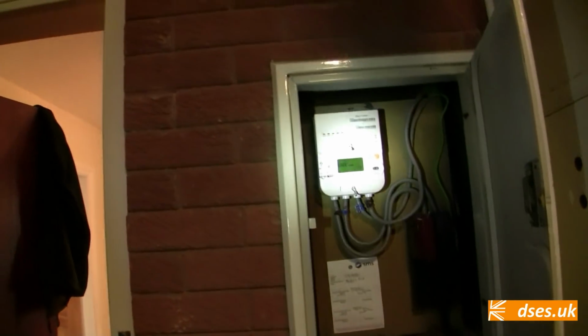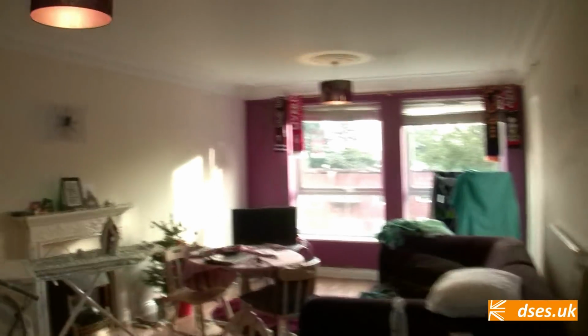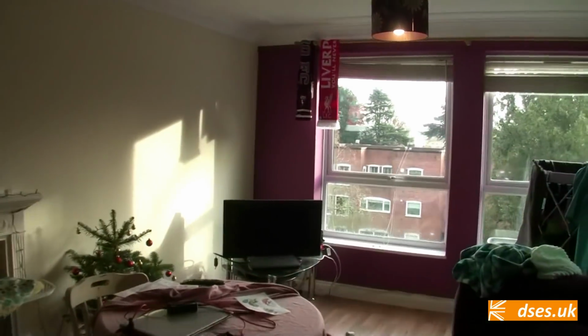I'd have thought the flat's going to be 60. 60 to 80 probably, but that's an assumption. You know what they say about assumptions? Assumptions are the mother of all fat caps.